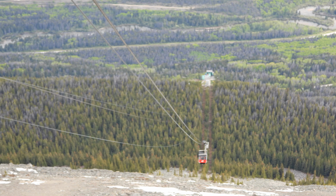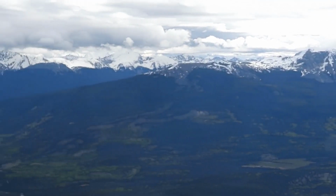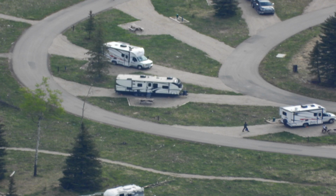The first morning, we had tickets to ride up the Tram. At the top of Whistler Mountain, it gave us a nice view of the campground and the valley below. We were able to zoom in on our campground and find our trailer. Nice views from the top.